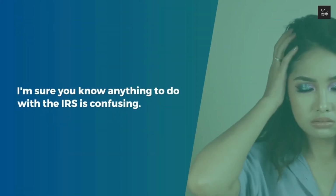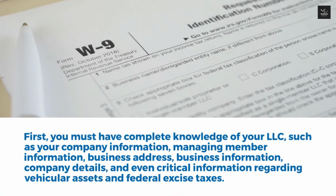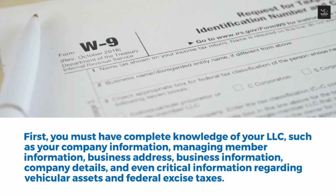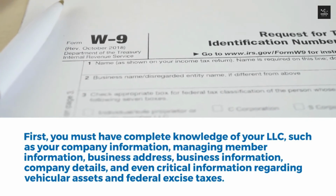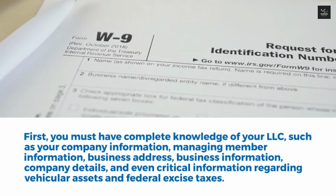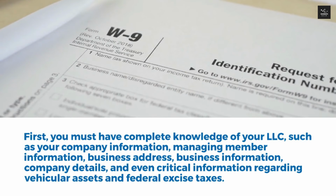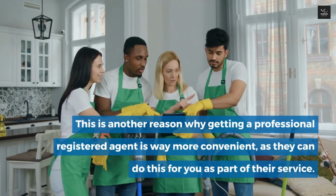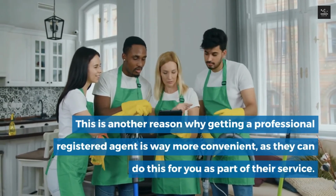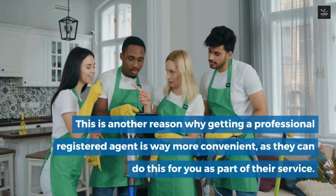I'm sure you know anything to do with the IRS is confusing. First, you must have complete knowledge of your LLC, such as your company information, managing member information, business address, company details, and even critical information regarding vehicular assets and federal excise taxes. This is another reason why getting a professional registered agent is way more convenient, as they can do this for you as part of their service.